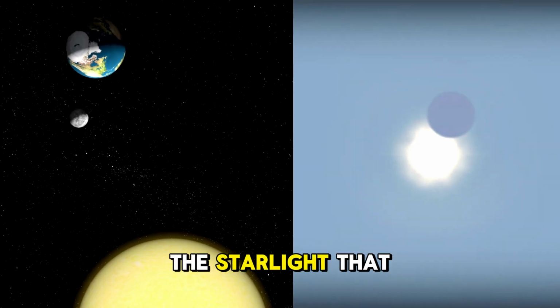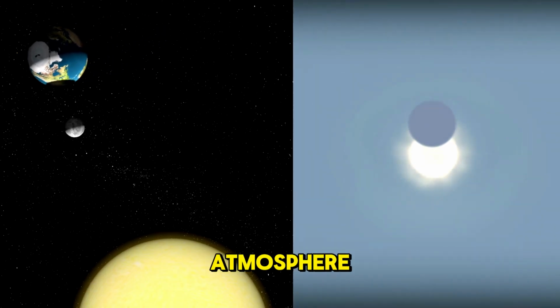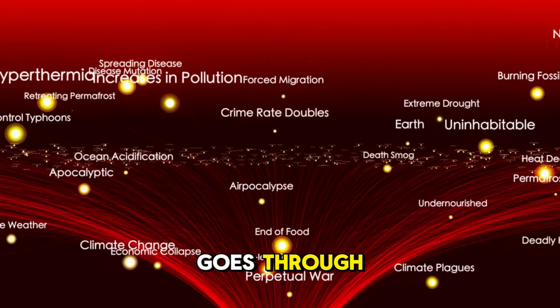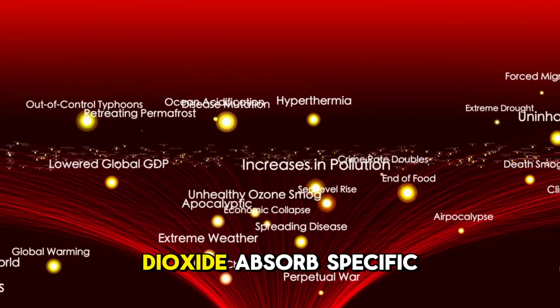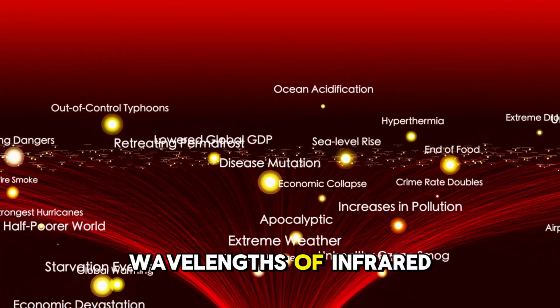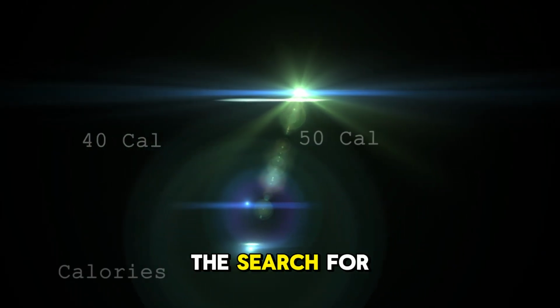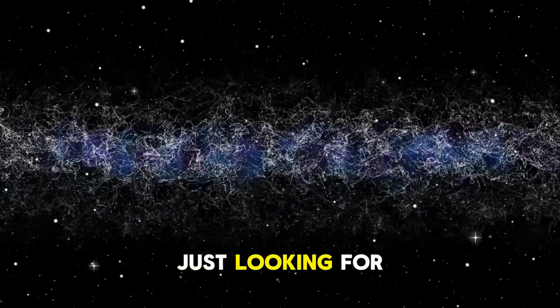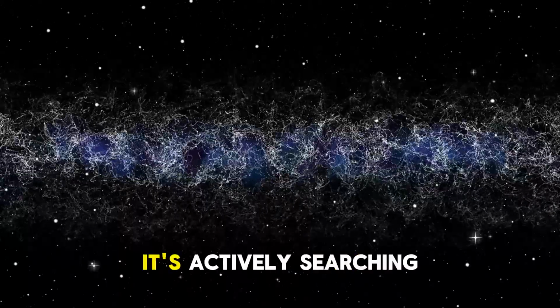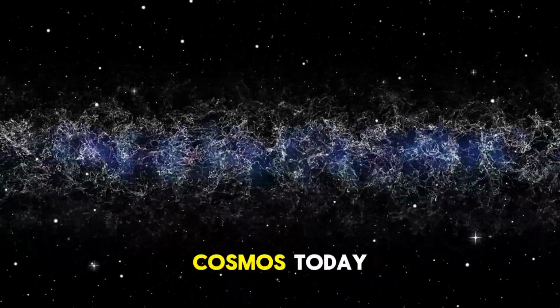JWST can analyze the starlight that passes through an exoplanet's atmosphere. As the light goes through, different molecules in the atmosphere like water, methane, or carbon dioxide absorb specific wavelengths of infrared light. By looking at which colors of infrared are missing, scientists can determine the chemical makeup of that planet's atmosphere. This is our best tool yet in the search for habitable worlds and the potential for life beyond Earth. Webb isn't just looking for clues about the past. It's actively searching for our place in the cosmos today.